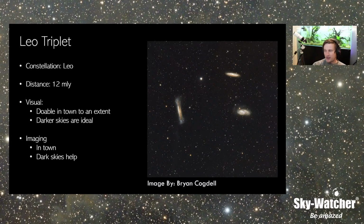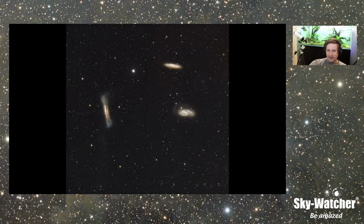For imaging, however, it's not a very difficult target to do. They're also fairly dense. There's not a lot of wispy detail, except for the NGC galaxy, which has this very long tail, but that's very hard to get unless you're under dark skies. You can get a nice image from these from the backyard. And here's a bigger shot. And then the breakdown, we have M65, 66, and NGC 3628. So that is the Leo trio.